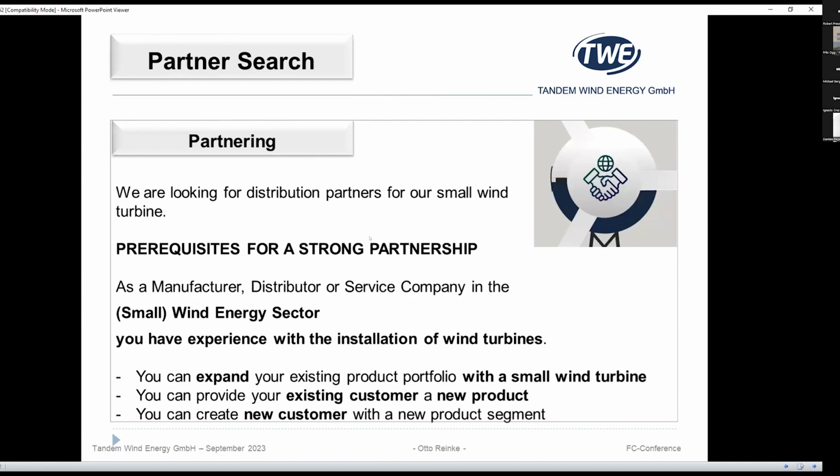The next step will definitely be that we are looking for partners. As I mentioned, we have finalized the development and the production facility, everything is prepared. Now we are also looking for sales partners, because especially in the international context, local partners are always best to enter a market, because they know the language, they have the experience, they have the context to the different people.